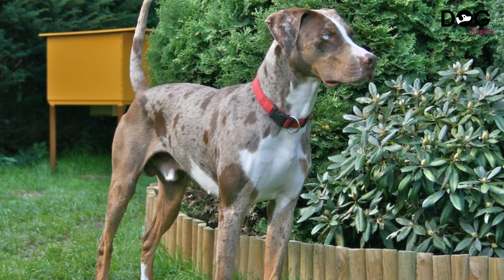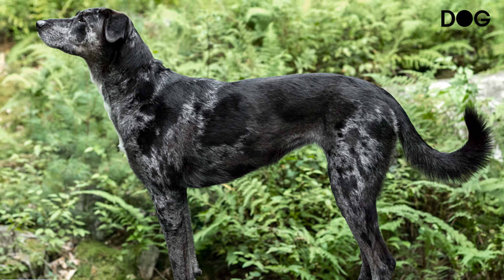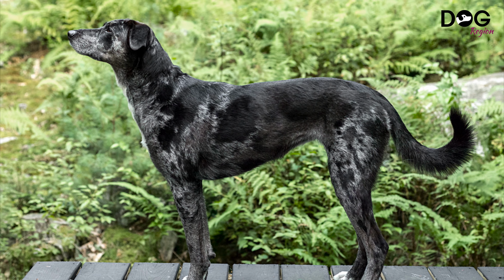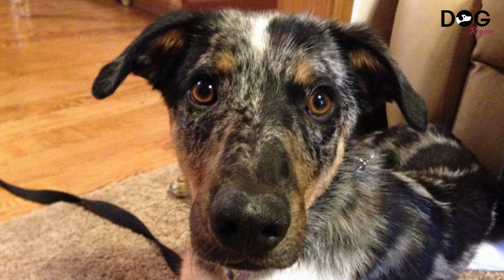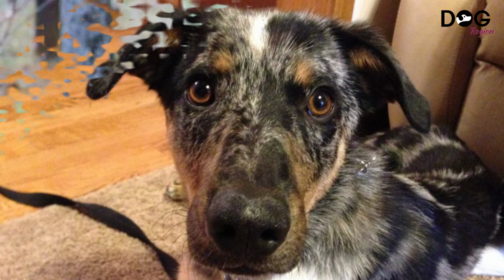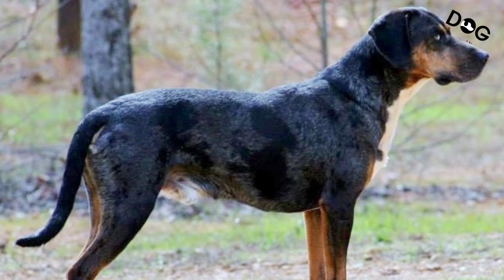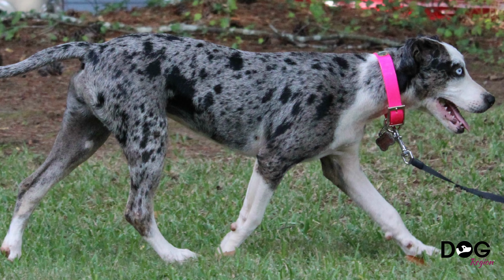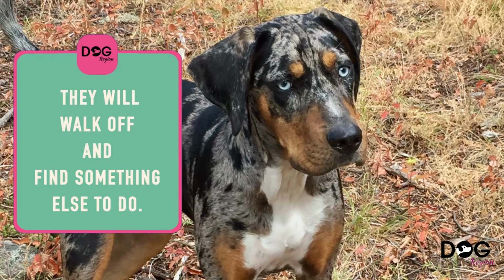Their size and power may quickly become daunting, and they are especially energetic dogs who require a lot of physical activity. Catahoulas need another way to release their energy if there aren't any wild boar around to wrangle. Catahoulas require suitable cerebral stimulation in addition to an acceptable energy release, and they are renowned for being independent. If they're not actively entertained, they'll walk off and find something else to do.